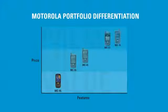So there were a lot of intelligent trade-offs made in the design of the MC45 so that it not only provides a lot of value to our customers, but it fits well within our product portfolio. So it doesn't actually overlap any of our most rugged products, it doesn't overlap any of our most featureful products, but what it does do is it hits a very specific niche and hits that niche very well.